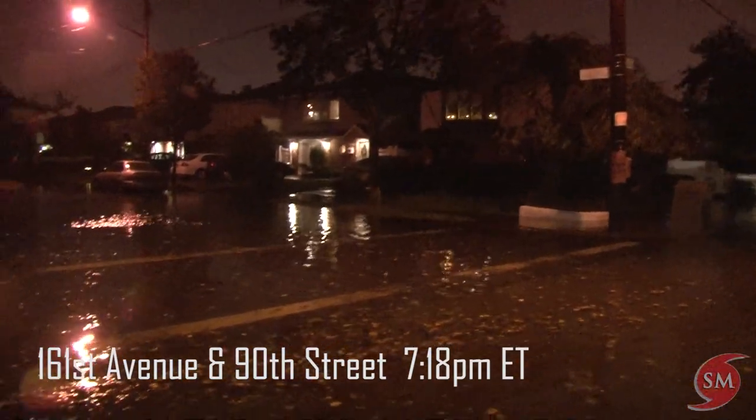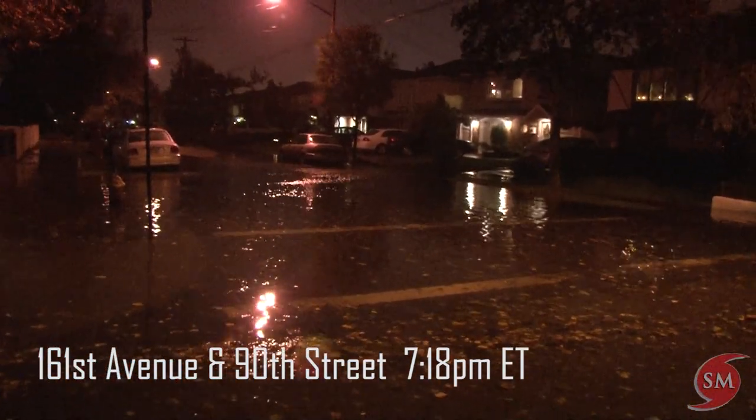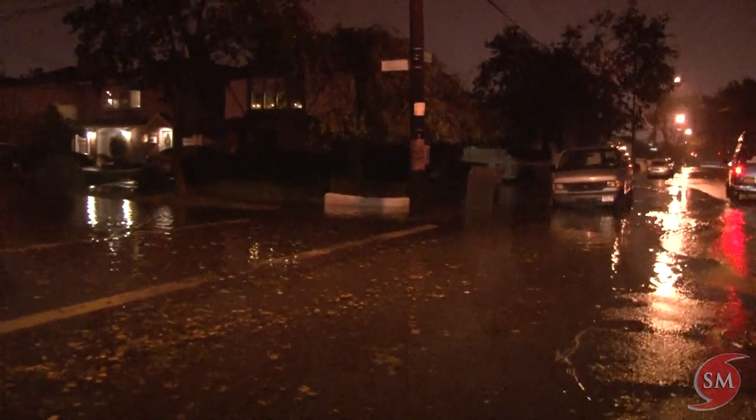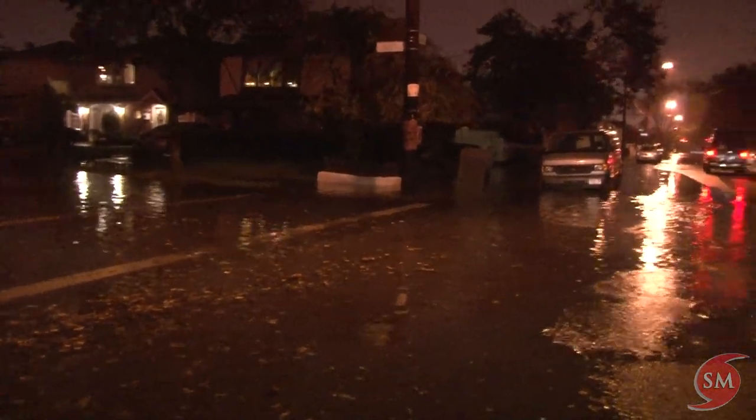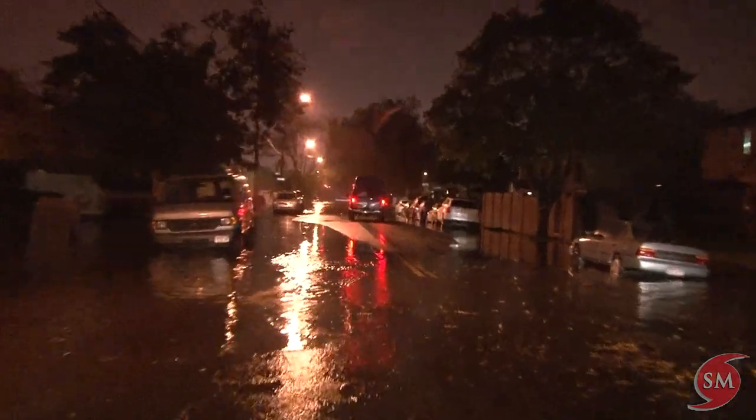October 29th, 2012, Hurricane Sandy, New York City. Got a lot of water coming from the canal across Cross Bay Boulevard into Howard Beach, Queens. And some big time storm surge flooding going on.